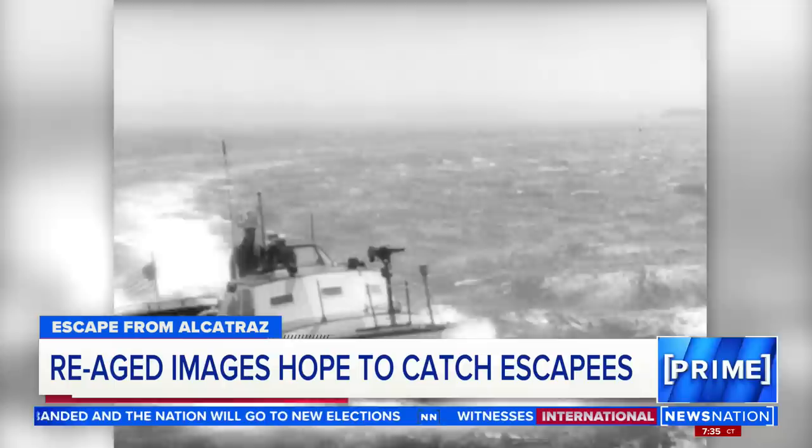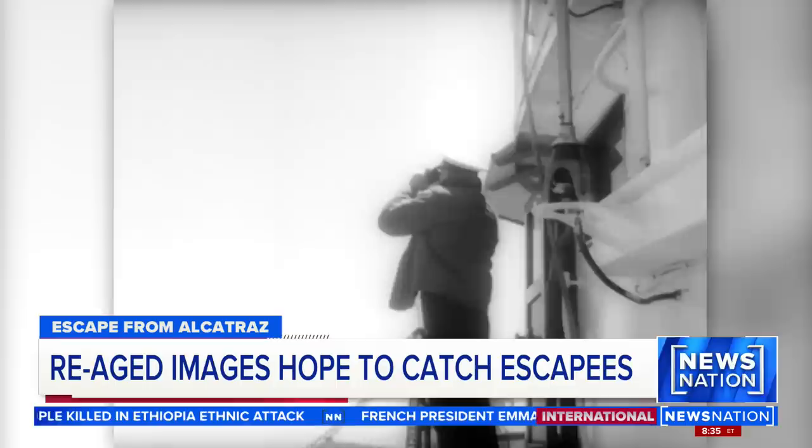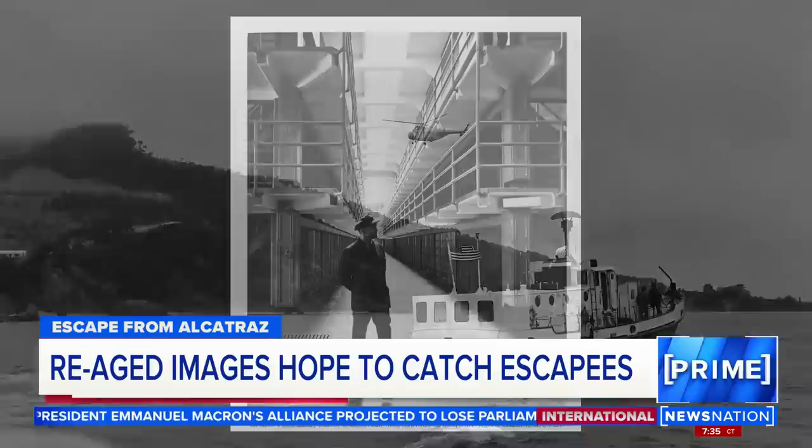Authorities worked for weeks to locate the inmates, but found no sign of any evidence. Federal officials later said they believed they drowned. Now, 60 years later, theories have tested whether or not that's true. A raft was recovered on a nearby island shortly after their escape, as well as accounts of a car being stolen the night of the men's disappearance.